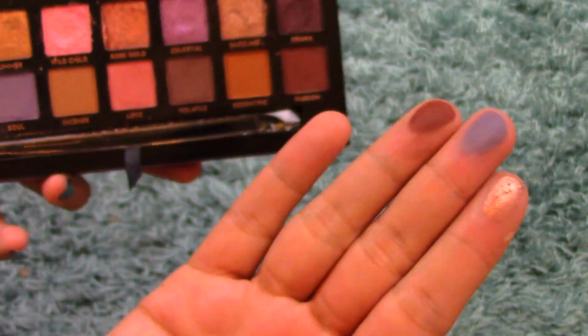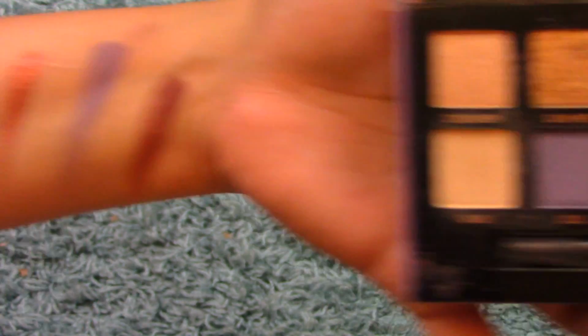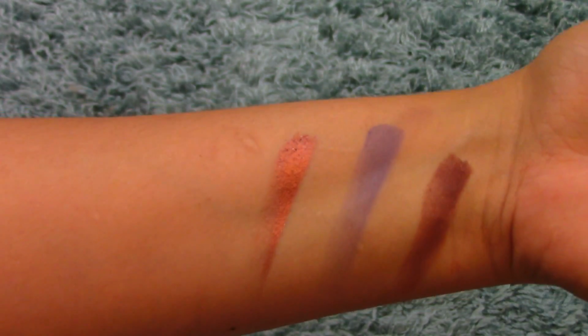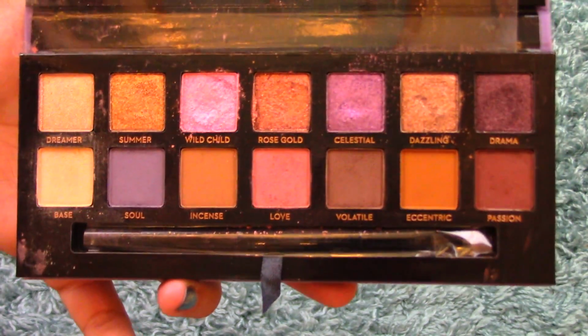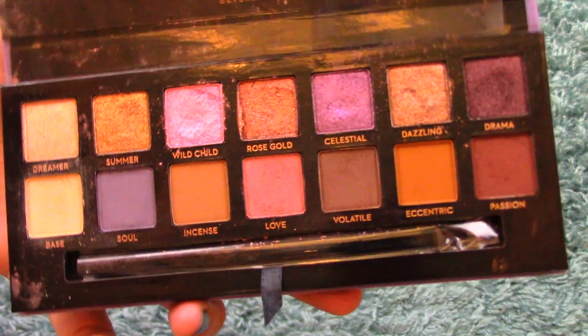The colors in it are beautiful. It goes on super pigmented. They all work so well together. It's beautiful to wear, and it's just an awesome palette to work with.